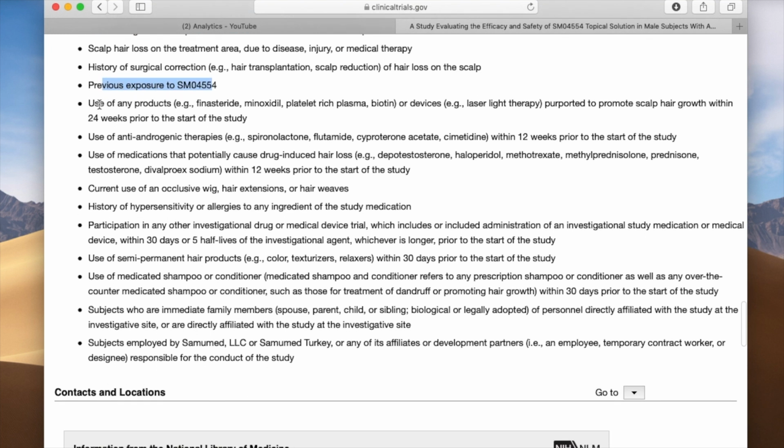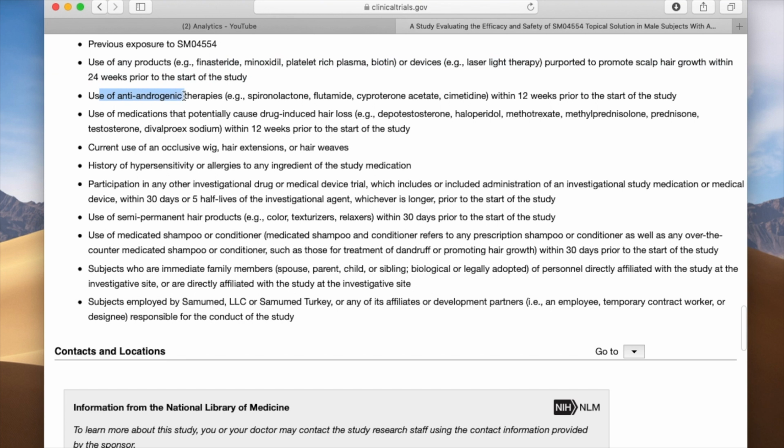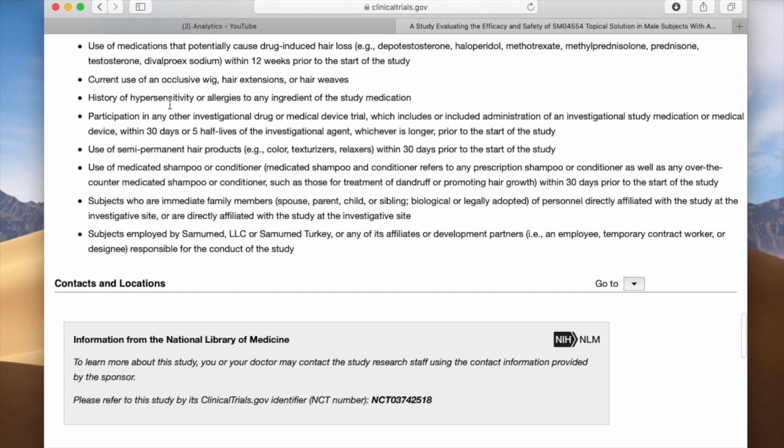You can't do that. Okay, here's a big one. Use of any products. You cannot be using finasteride, minoxidil, or any other devices or medications that are purportedly to promote scalp hair growth within 24 weeks. That's because it's going to mess up the current study. And if you are using something in conjunction, we never know which one has more of a benefit. So that is something that you guys want to look out for. Anti-androgenic therapies, that's pretty common.